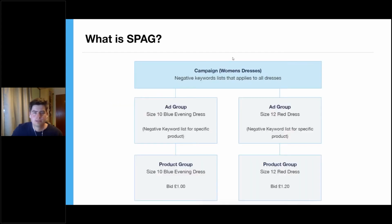So first of all, when it comes to SPAGs, what is a SPAG? A SPAG is a single product ad group, and this is what it looks like here. You have the campaign at the top, which will contain, for example, all the women's dresses if you're a fashion retailer. And each product will have its own ad group. You can see here there's an ad group for size 10 blue evening dresses, and an ad group for size 12 red dress. And within those ad groups is just one single product.